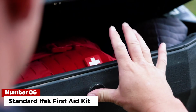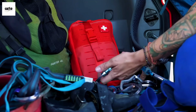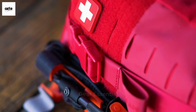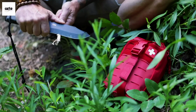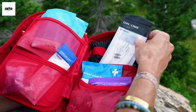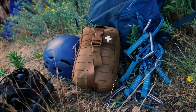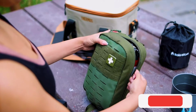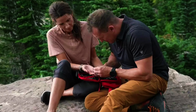Number 6. Standard IFAK First Aid Kit. When the wild doesn't wait and the stakes turn real, this kit doesn't flinch. Loaded with 132 life-saving essentials, it's built for trauma, survival, and rapid response. From roadside emergencies to backcountry injuries, every item is chosen for action. The rugged red shell stands out when seconds matter. Whether you're camping, driving, or prepping for the unpredictable, this isn't just a first aid kit. It's your frontline answer to chaos.